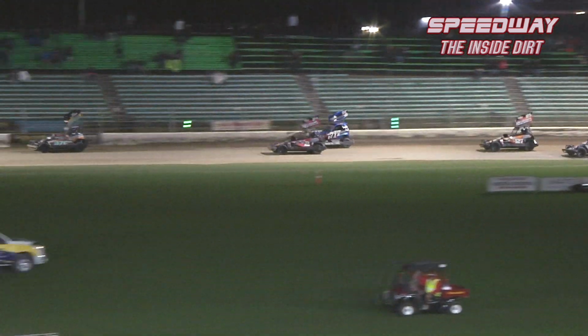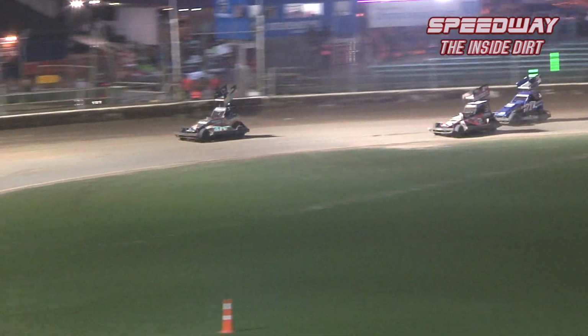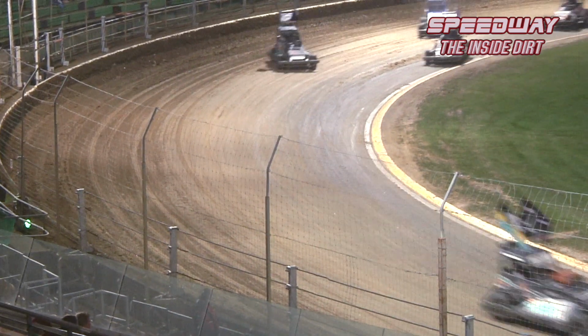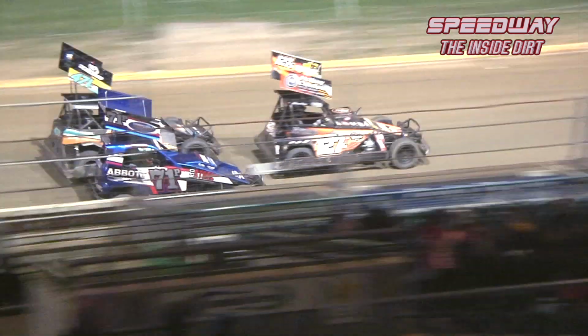How cool is that to see, David? Pretty cool, a bit different. Yeah, pretty cool. It's quite surprising to see these cars performing so well out here. It definitely hooked up well.